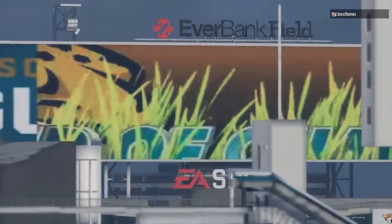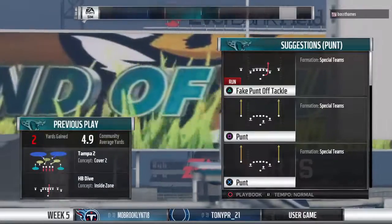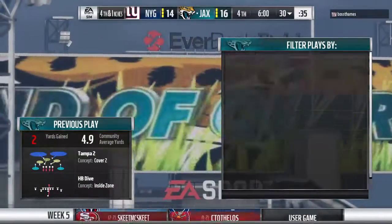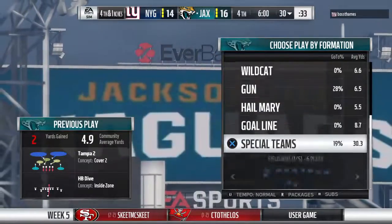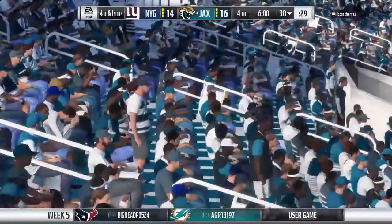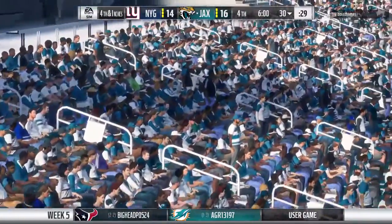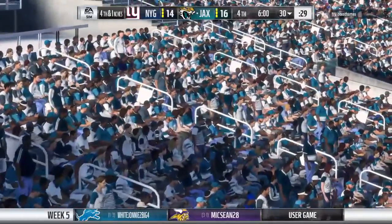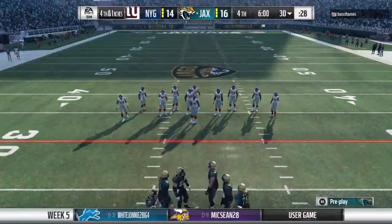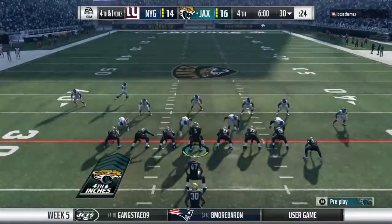4th down. Back now in Jacksonville. It's been a good one so far. Just a 2-point game here as we get set for quarter number 4. And here's a big one now. Trying to hold this lead. They're going to go for it here on 4th down.